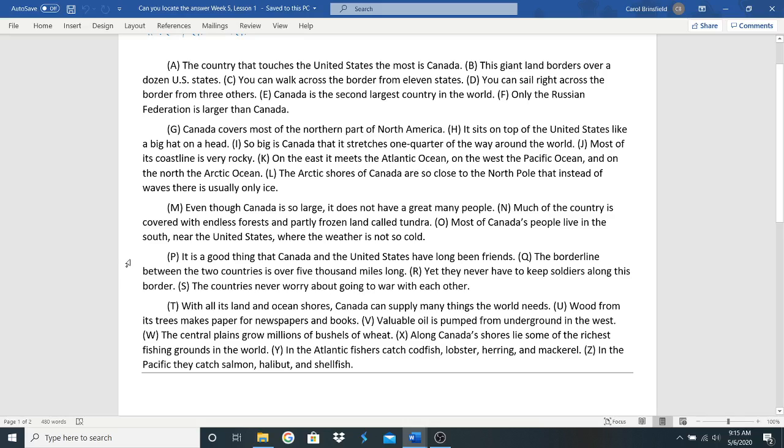It is a good thing that Canada and the United States have long been friends. The border line between the two countries is over 5,000 miles long. Yet they never have to keep soldiers along the border. The countries never worry about going to war with each other. With all its land and ocean shores, Canada can supply many things the world needs. Wood from its trees makes paper for newspapers and books. Valuable oil is pumped from underground in the west.